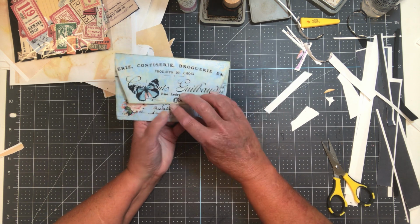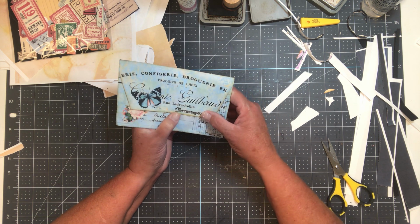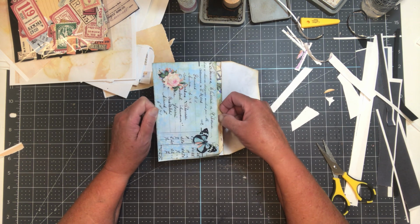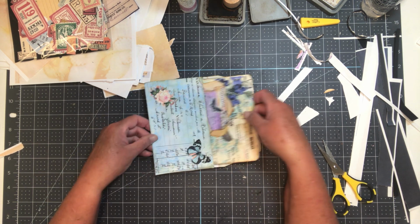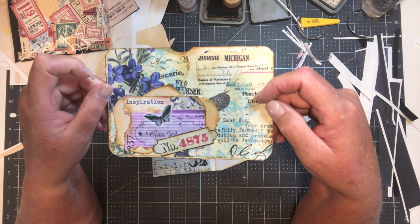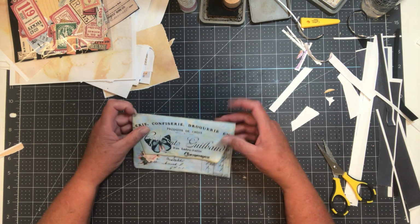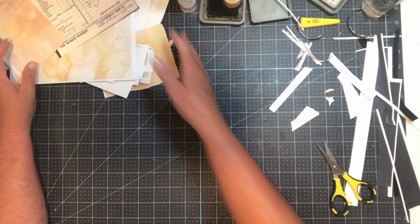Yeah, and I think I'd probably put a circle right here to hold this down, you know, as a little tab. Or maybe a magnet. Uh-oh. Yeah, I like that. It's a lot of words, but in the right journal, it'll look great. Yeah, I like it. Okay, well, I just wanted to show you this stash.